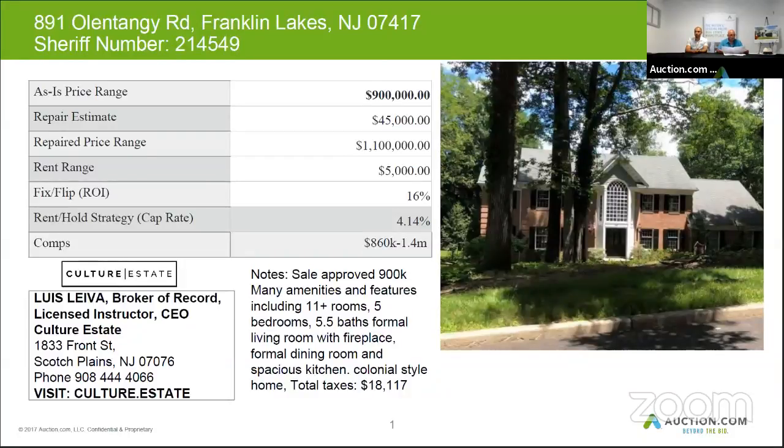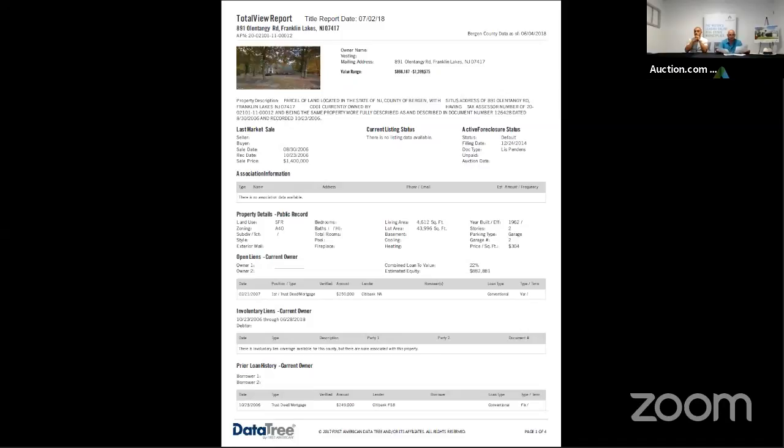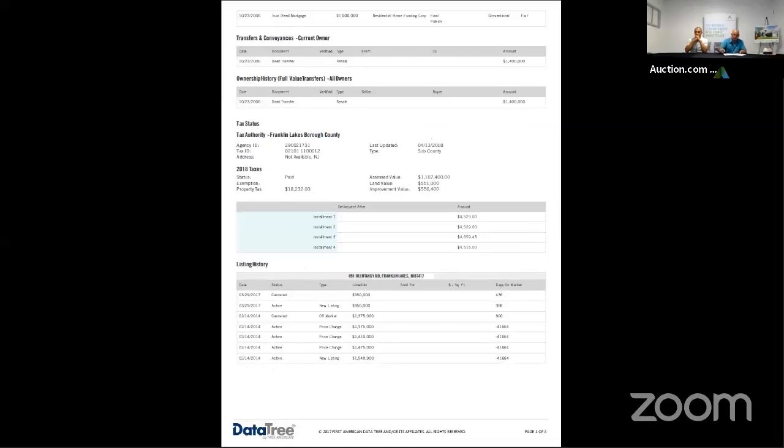It was purchased for $1.4 million in 2006. They took out a $1 million mortgage, purchase money. Taxes are a little over $18,000 per year. There's a history here that they're showing that there was a new listing in 2017 for $950,000. So you could probably get a good deal getting it at a good price. Make sure you check the taxes on these things, again.